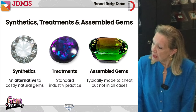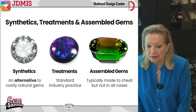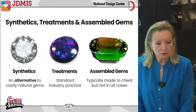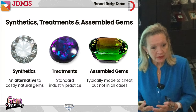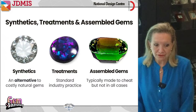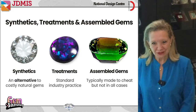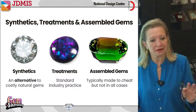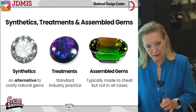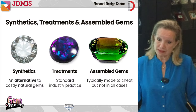So what else? Treatments. These are industry standard today. They are as industry standard as a person putting mascara on, lipstick. You know, we treat ourselves in different ways. Most gems need a little bit of help when they come out of the ground. Nothing comes out of the ground perfect. And if it does come out of the ground perfect, oh my gosh, then it better have a certificate that says it hasn't had any treatment of any kind, because those are few and far between. They're not the majority of gems we buy today. And quite frankly, if you go into a jeweler's store, most everything is going to be treated in some way, shape, or form.